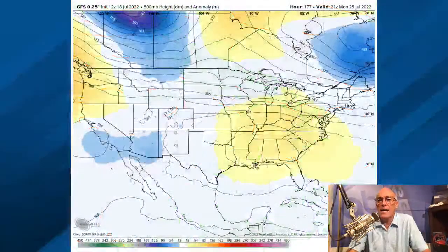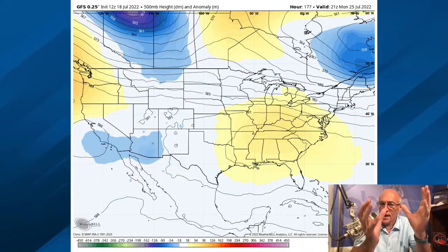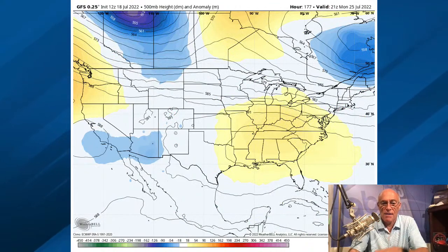This is Saturday as the weekend begins. We start to trend hotter and drier, and this is Sunday. There could be a few storms around, no doubt about that, but probably not that many. This is a week from today, Monday the 25th. Notice that upper high all of a sudden is sitting on top of us, and if that's the case, it's going to be kind of hot and kind of dry with mid-90s.